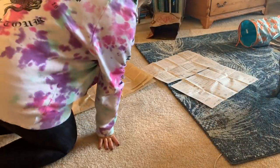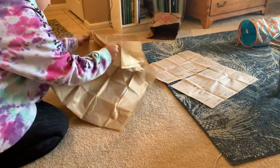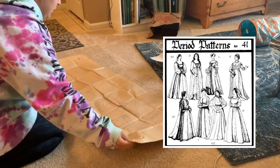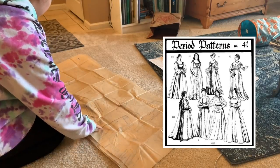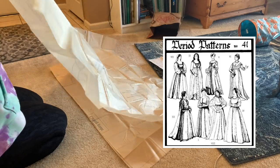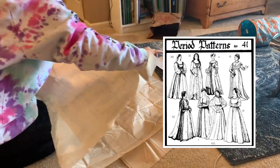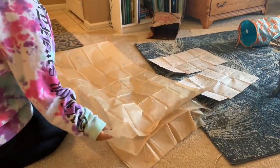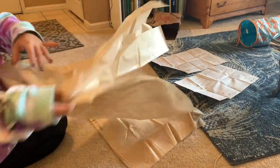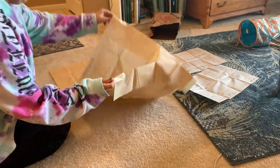Now, moving on to the skirt. And for the first time in this project, I actually get to use a pre-made pattern. This is the period patterns number 41, and I'm using view 5. The reason I couldn't use this for the underdress is because the pattern just has a skirt and stomacher instead of a full underdress, and I needed a full underdress to match more historically accurate and also to provide structure.